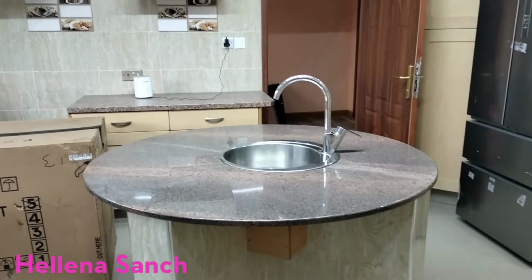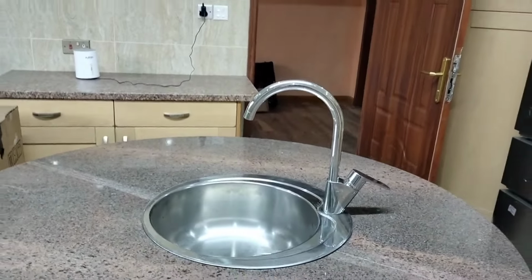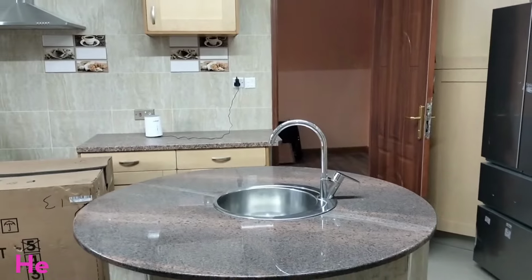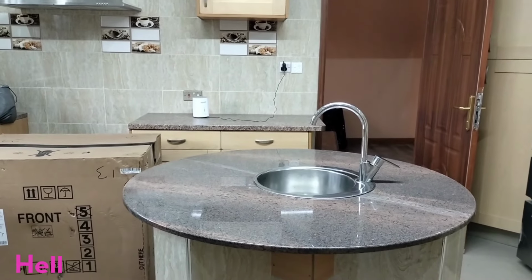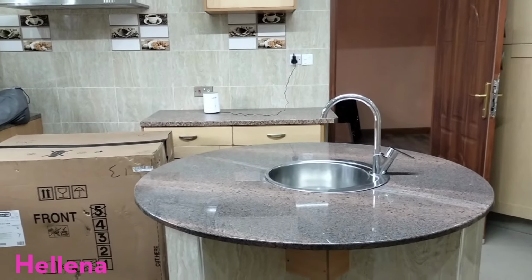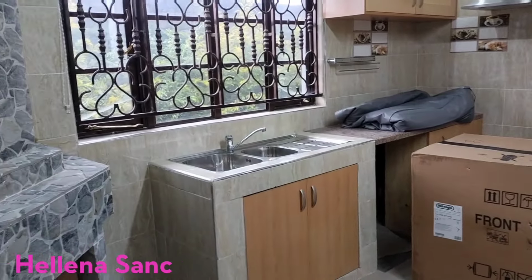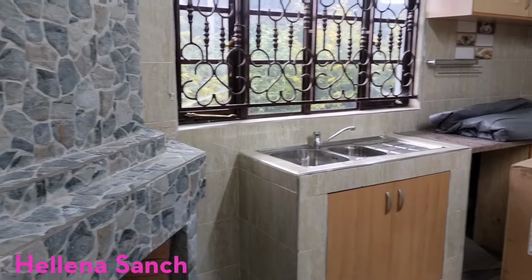And I saw this kitchen and I was interested, especially with this place. So this is just a motivation. It's not a show off, or maybe give people an idea of how you can make a simple but nice kitchen. So that will be her kitchen. I'm sure it's gonna look nice once it's fully done.